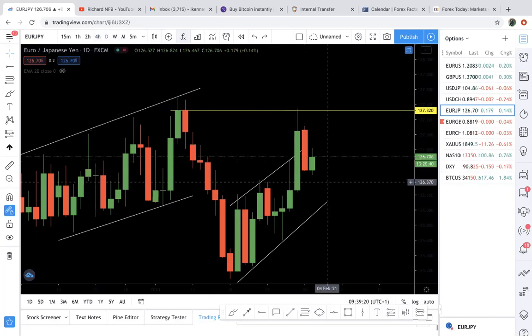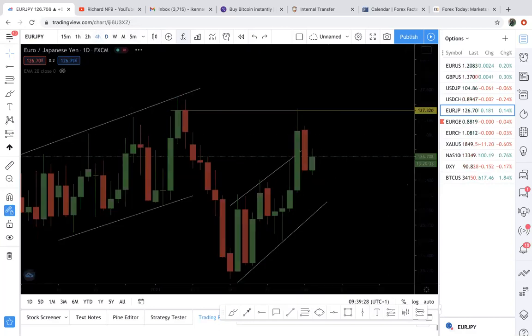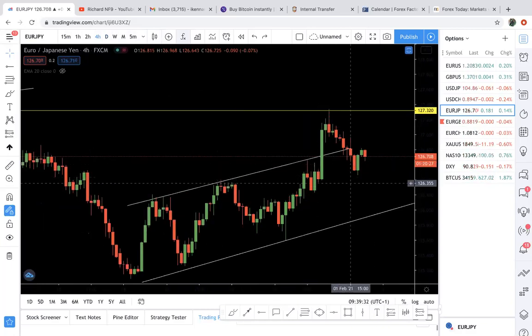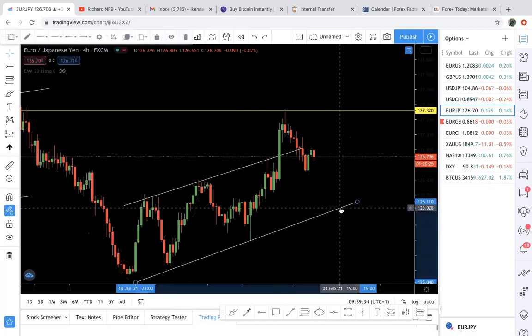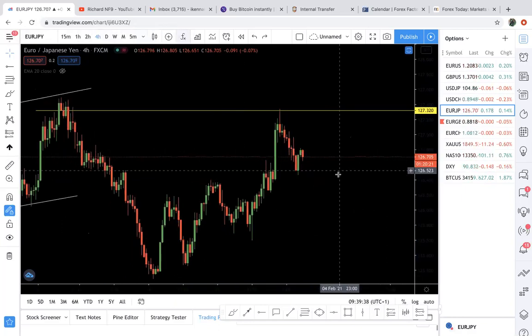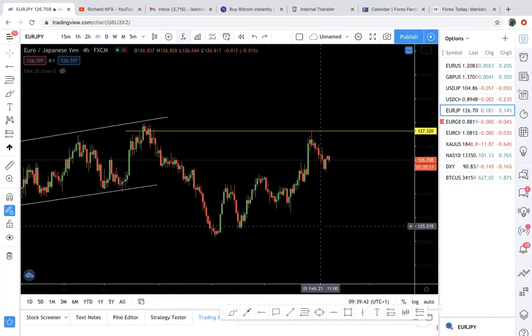Okay. So that was our setup for last week. That was invalid now. On the 4 hours, that impulsive candle breakout validated that invalidation. So it's fine. It's the forex market, it doesn't play out as expected always. So that's why you have to use proper risk management at all times.